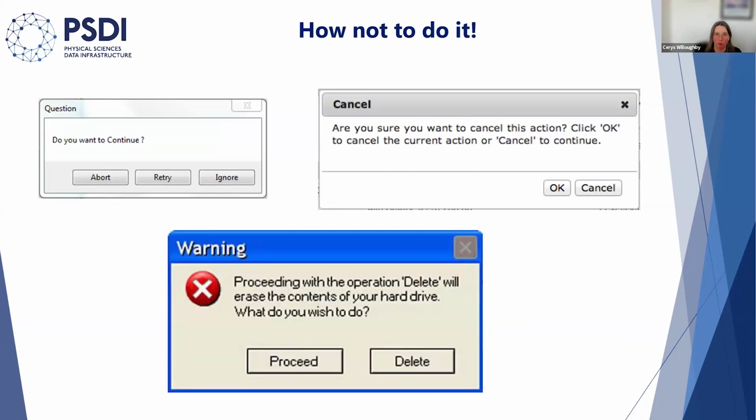Okay, here's some examples of how not to do it. So the top left there: do you want to continue, abort, retry, ignore?